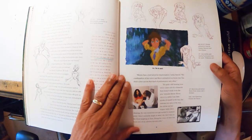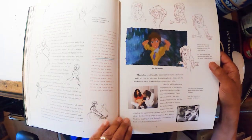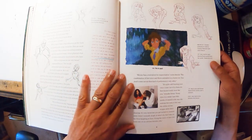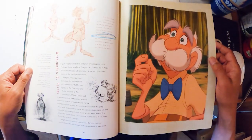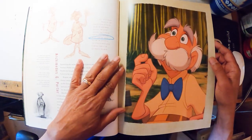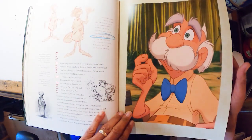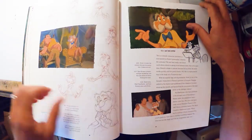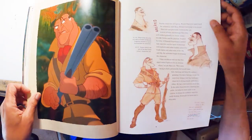Wow, another character. This is drawings of Jane by Ken Duncan, who was her supervising animator. You see his sketches. You can't do drawings like this or what Glenn did unless you do life drawing. And this is, what's this character? Professor Porter. Chris Buck was the supervising animator for this character. So each of the main characters gets a supervising animator who looks over all the animation of the character.